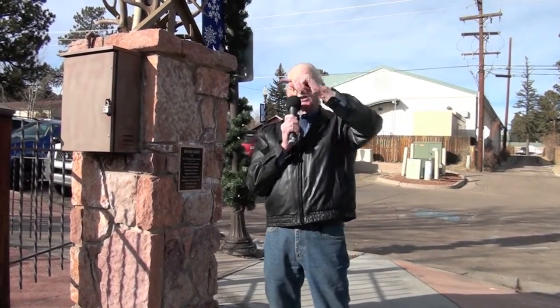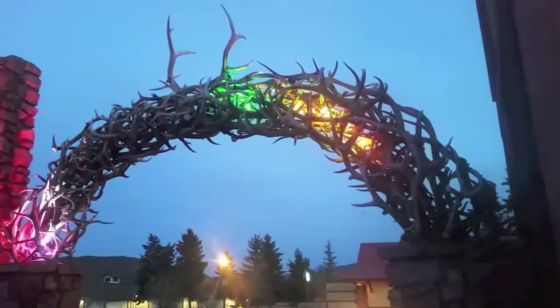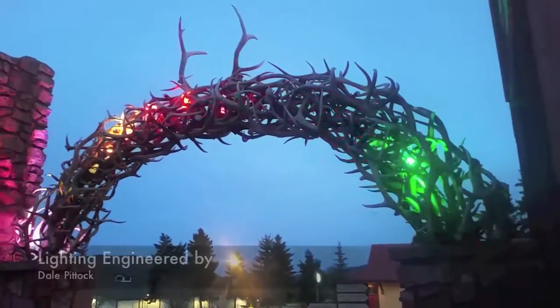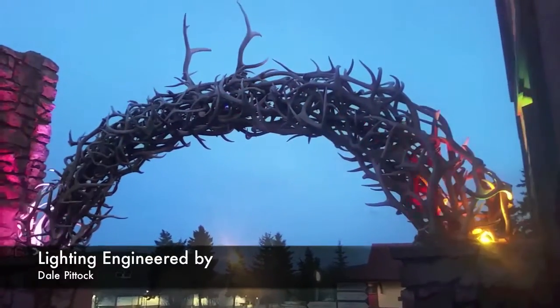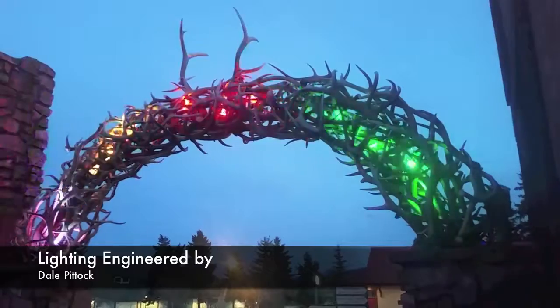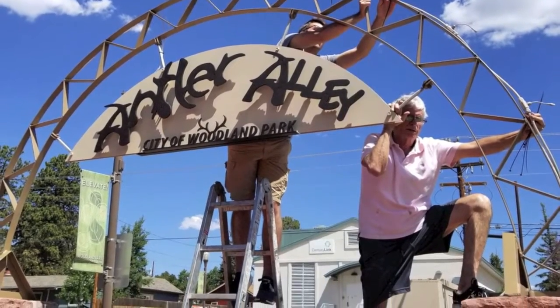We're just now, as I said, in the process of trying to complete it. He was here about a month ago. He got the elk shed, which is the main structure for this arch, and now we're going to try to do some fill with deer antlers. Then we will put the lights in. Those have been done by Dale Pittock, who is an electronic genius. You've probably seen the lights flashing at night, changing colors. They can change based on seasons, whatever we want to do.